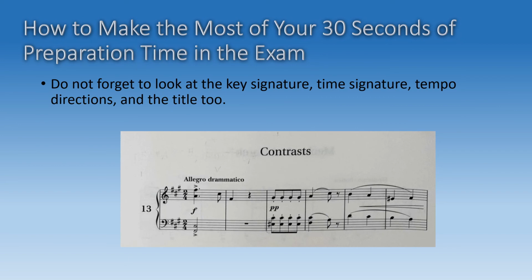But before that, do not forget to look at the key signature, time signature, and the tempo directions. For students in grades 6 to 8, there will also be a piece title. It often provides a clue about the genre or the style and period of the piece, so do not forget to look at the title first.